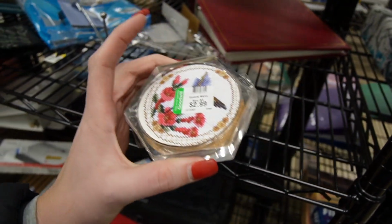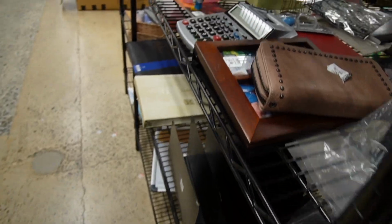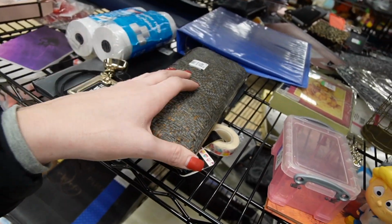I was confused. I'm like, is that cross stitch? No, it's not cross stitch. It's to put your cross stitch in. Old Vuitton clutch.